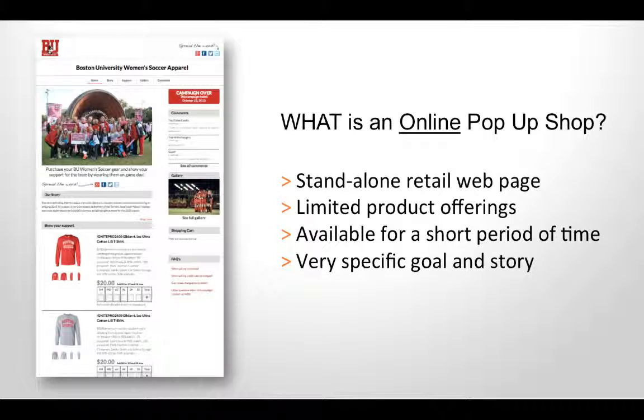It's also really important that you have a very specific goal and story. You've got to know who you are, why you're doing what you're doing, and why you're raising this money. And it's really important that you share that story because that actually turns into a huge selling point for people. You're inviting them into something that's very personal and meaningful for you, and that in turn affects them to the point where they want to support you.